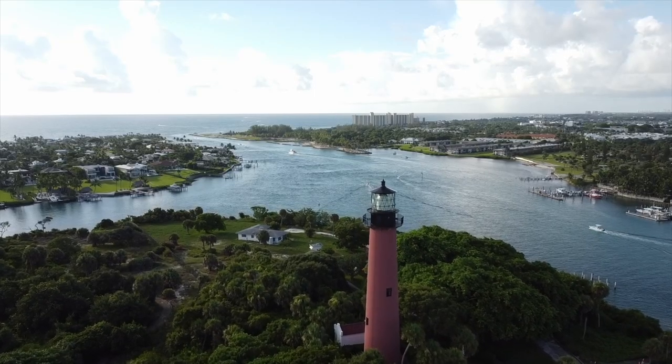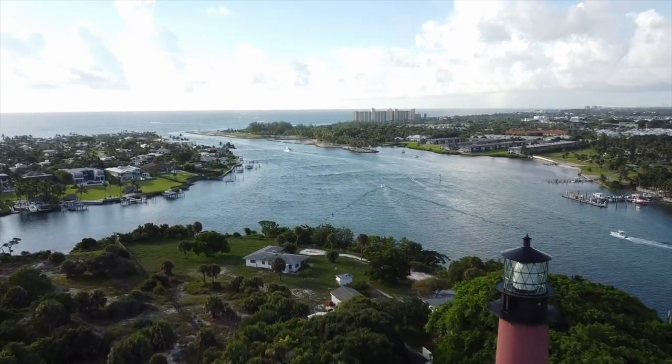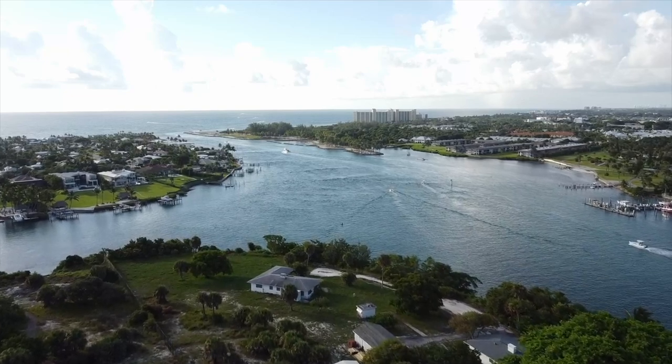Today we'll be in Reserve at Jupiter, which is a gated community in North Palm Beach County, east of I-95, meaning you're just a short drive away from plenty of high-end shopping and dining, world-class golf. You're just 15 minutes to the beach and you've got easy access to the highway if you need to commute to the airport, Boca, Broward, or Miami.